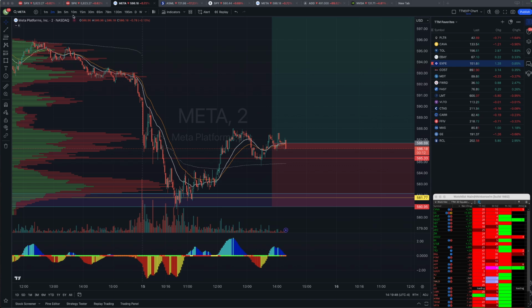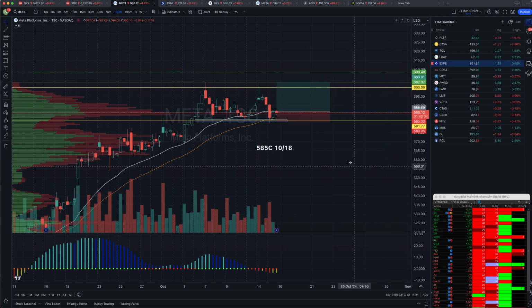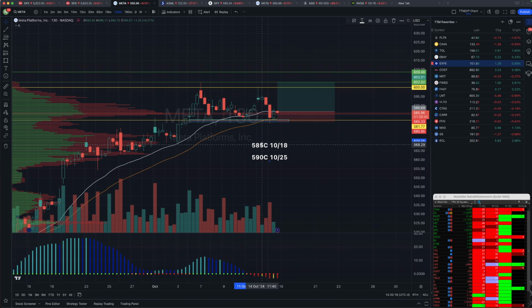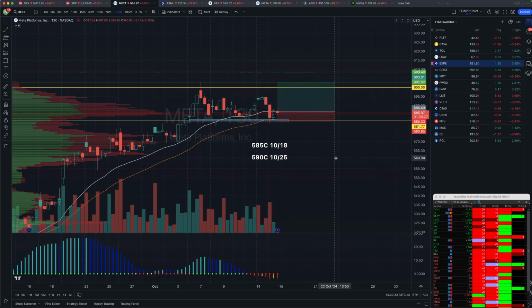So that's the targets and stop loss areas on this Meta chart. Remember, it is OpEx week, so for a more conservative play, I'd play the 590s for 10.25. You're going to pay a little bit more, but I like that play as well. And if you want to get a better entry, you can put an alert down closer to our stop area and maybe get yourself a better price at some point.